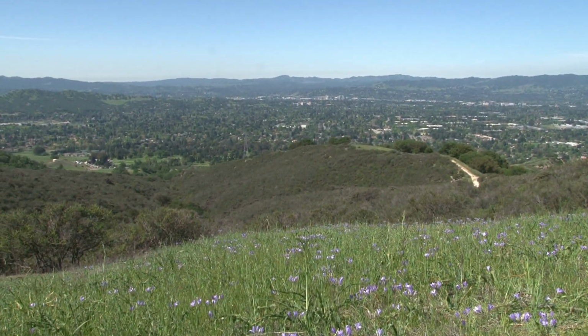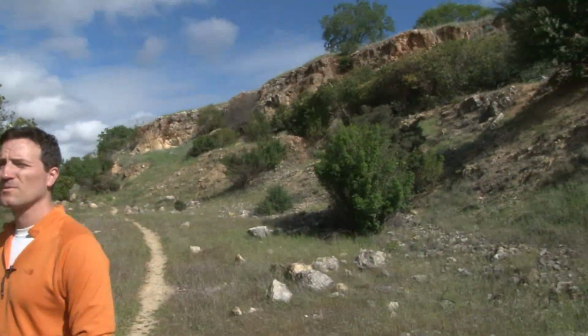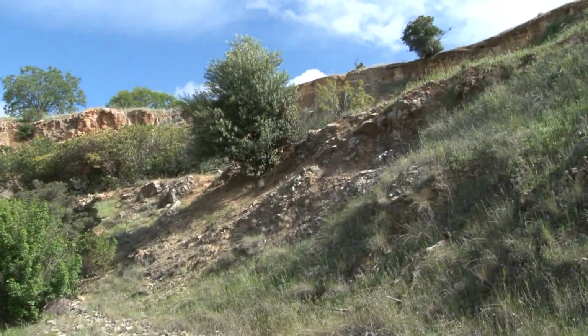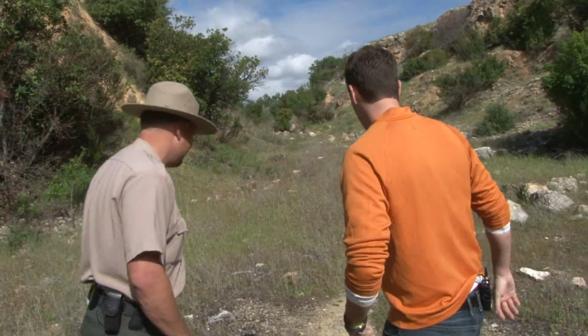Since it was set aside, it was purchased in 1974, like I mentioned, with the bond measure. And since then, it's just been left as open space. You can see that nature's slowly been reclaiming the quarries with all the plants and everything going on out here. All right, we should get back to walking. Sounds good. All right, this way. Let's go.